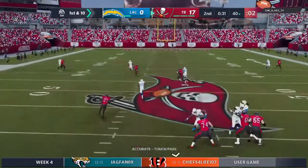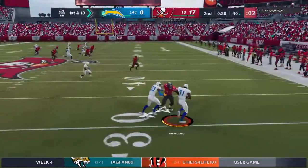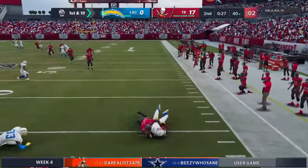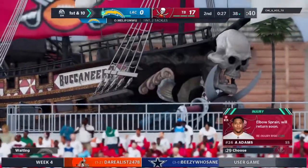Shotgun now for Brady. Airing this one out for Evans. Into heavy traffic, and it's intercepted. Picked off by Obi Melifonwu. And this one will be returned to right around the 38-yard line.